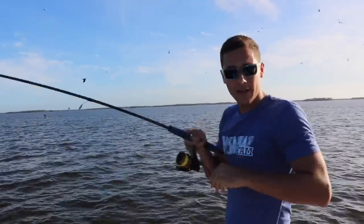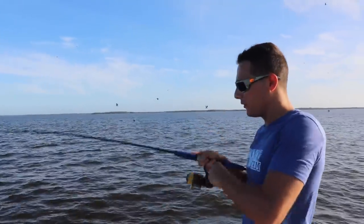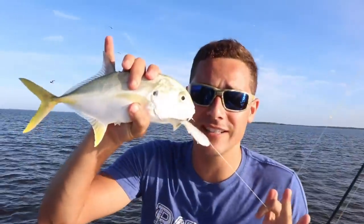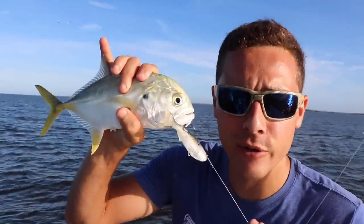All right, guys. So as you guys can see, we're here. We just got on the boat. We have a beautiful little Jack Crevalle on the line right here. Now, I'm gonna show you guys what we're using for bait right here. Don't want to get the boat bloody, but that right there is a Jack Crevalle. Guys, I think he's talking to it. Listen, listen.